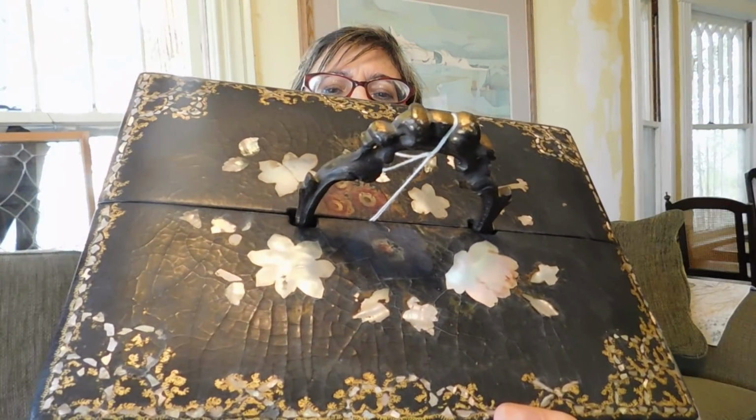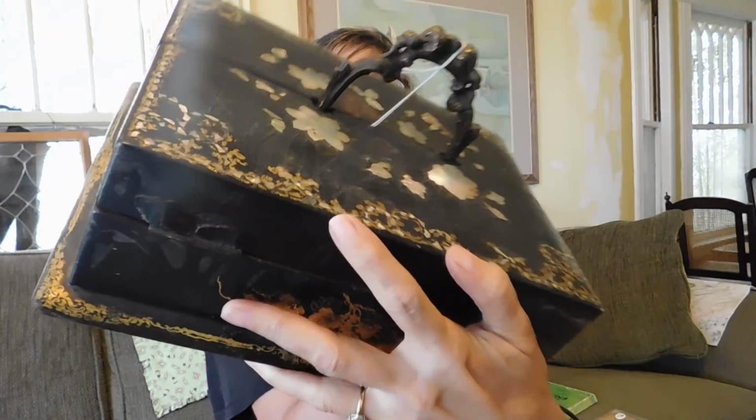It's got a handle. There you can see the inlaid mother of pearl and abalone and some hand painting. And the inlay work on the edges is just beautiful. $30 for that. I thought that was a pretty good deal. Not sure what I can sell it for, but I would say at least 75 to 100, somewhere in that range.